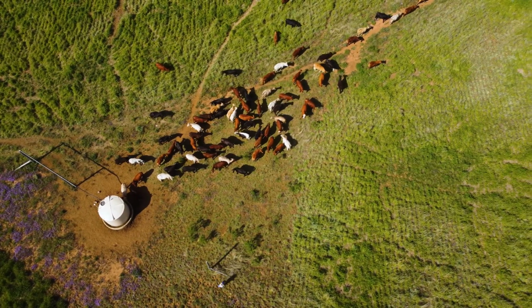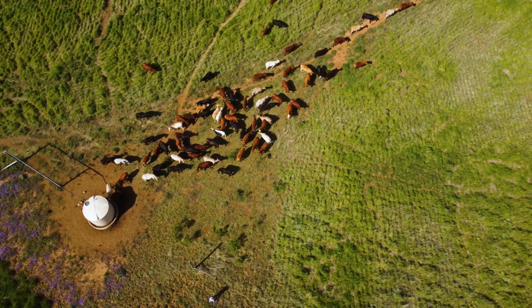When you've got the foundations like you've got here, so you've got the pastures working, your soil's starting to work, and biodiversity increasing in your landscape, it opens up opportunities for other income streams.